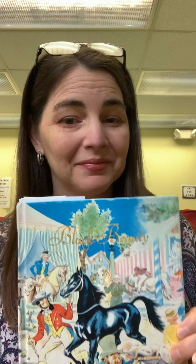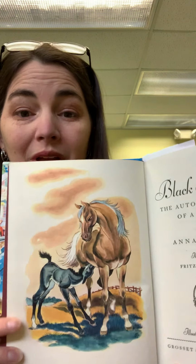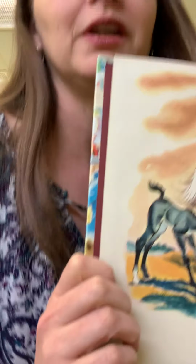I'm Miss Erin, and we are going to be reading a new book today for our chapter book story time. This is Black Beauty, and Black Beauty is written by Anna Sewell. This book is illustrated by Fritz Eichenberg, and so we'll have pictures to show every couple pages. I am really excited about reading Black Beauty. One of the reasons I chose it is because it is about a horse.